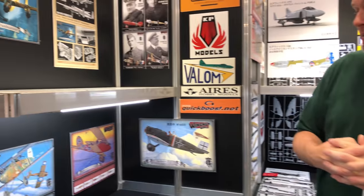Okay, if you guys want this, probably need to start saving. Saving now. We have no idea on the pricing, but Wingnut Wings kits are not cheap. Right, and this is going to be a big boy. Big aircraft, but super high quality.